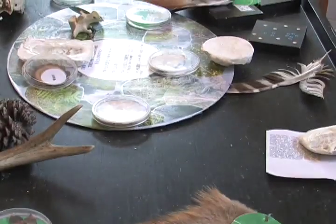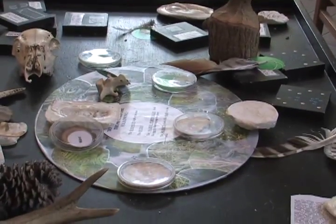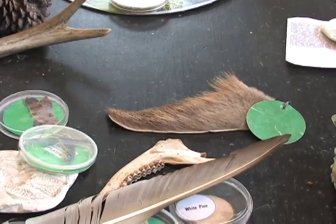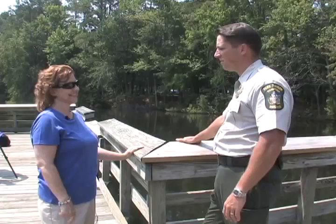What are your hours? Do they change? We're open year-round, sunrise to sunset. Our nature center closes depending on the time of year. Right now we're open until 6 in the summertime, and then as winter comes we'll start to close a little bit earlier. Okay. But the park is open sunrise to sunset. Come on out. That's great.